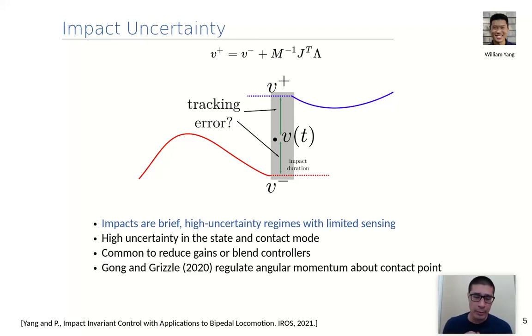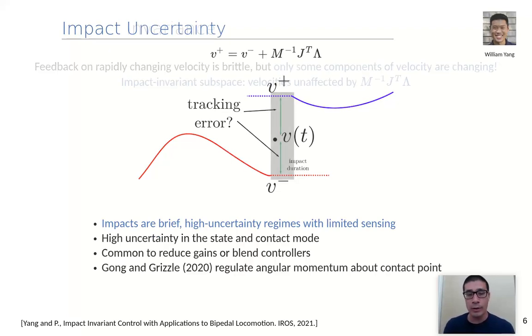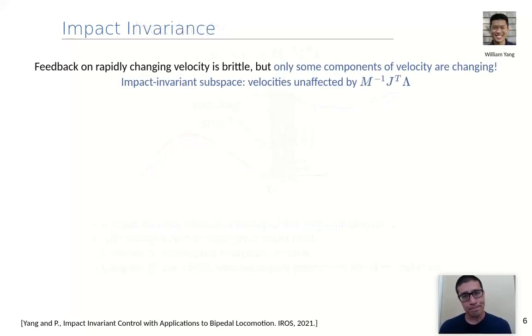Okay, can we take that idea and generalize that? Because we want to maintain some control authority. So just dropping gains, for instance, or only regulating a single scalar value, angular momentum, means we don't have a lot of control authority left over, right? We may still want to apply feedback in this window, but just useful feedback.